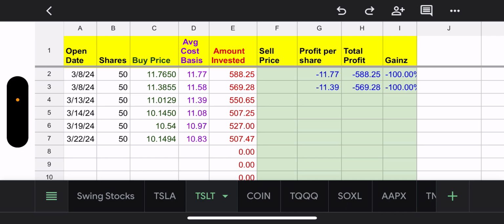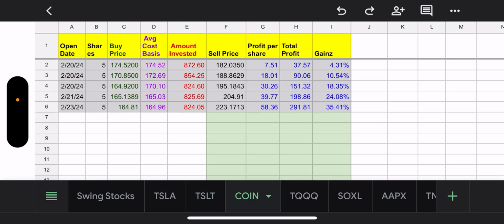So, you know, this blends in more to why I'm combining the swing trading and options video. Right now, I haven't been able to sell any of the TSLT because Tesla has been going down. So obviously I'm between these two tabs, I'm very top heavy in Tesla. Now, if we look at COIN, it has been up, down, all around. I haven't been able to buy back in.